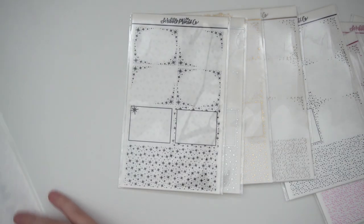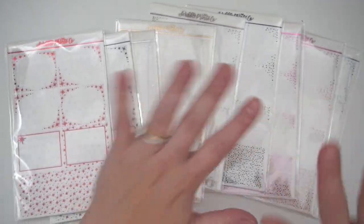And then the last foil bundle that is going to be added to the 10 foil bundles, and I'm going to do it the same way I did last time.